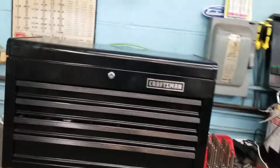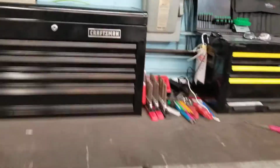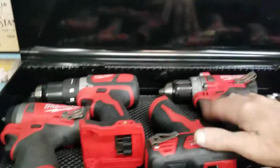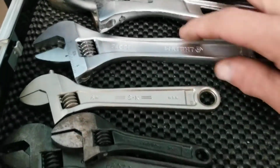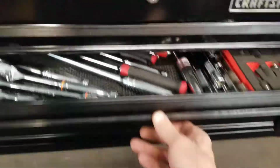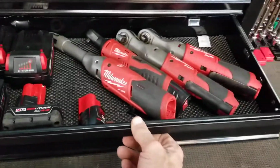My area, this whole area is mine. I needed more than one toolbox. I don't know how happy they are about that, but all my Milwaukee stuff, the 3/8 stubby impact gun, polisher, a lot of this stuff. If you've seen any of my other videos, you've probably seen a lot of this stuff already. Proto, SK, Wright, ratchets and extensions and such. The old work ratchet drawer, my precision instruments, some more Milwaukee stuff, the ratchets, and my personal stuff.